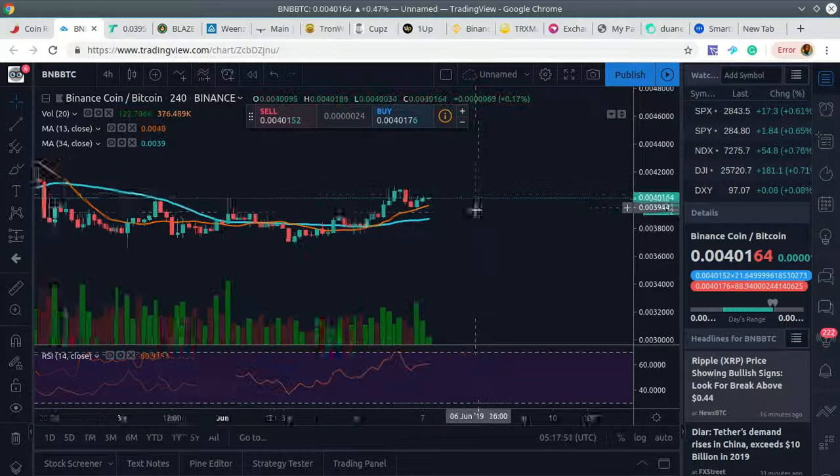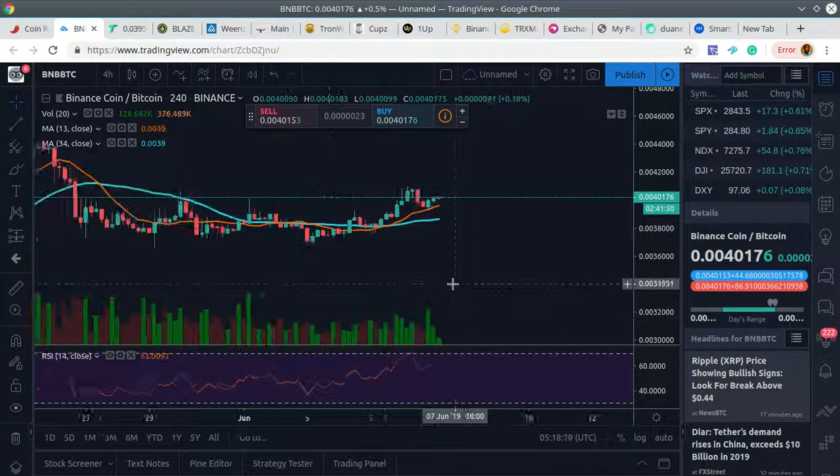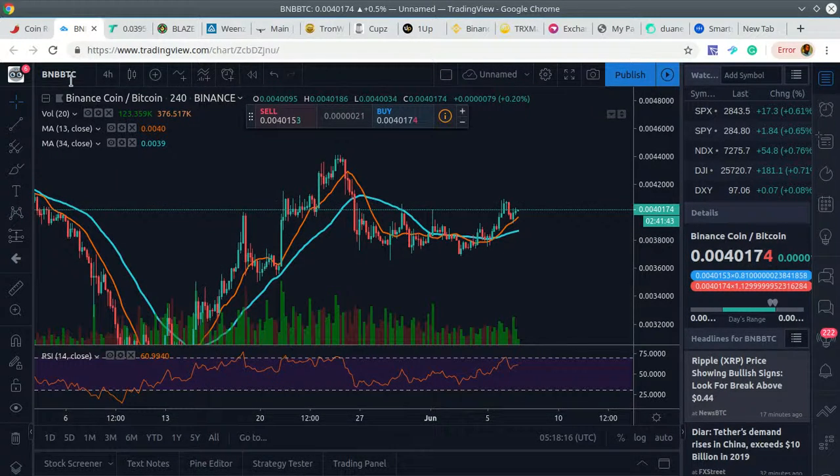There's some sell-off right there, and then we have more buyer action coming in here. And if you look at the volume, it looks pretty decent. I'm expecting this volume to probably end up around here. But yeah, looking very bullish. This is the BNB, Binance token. It's a position I picked up a couple of days ago.